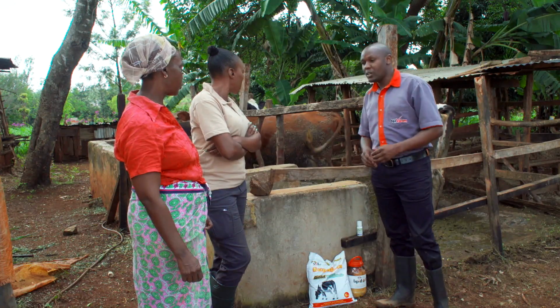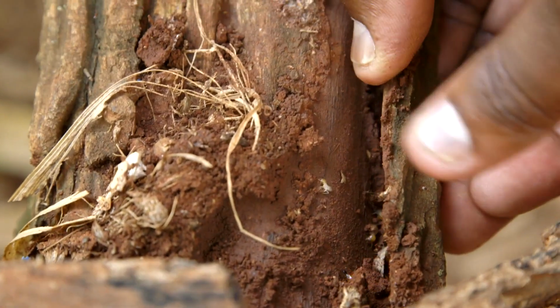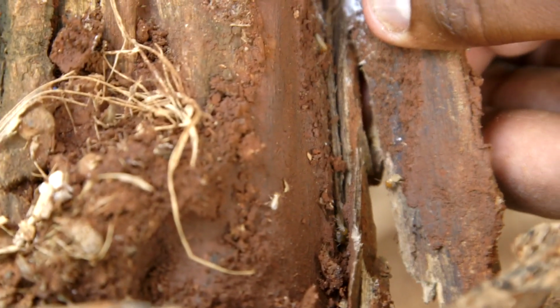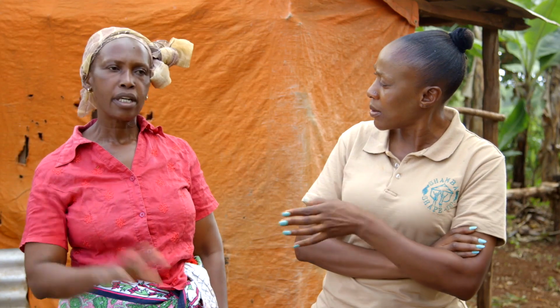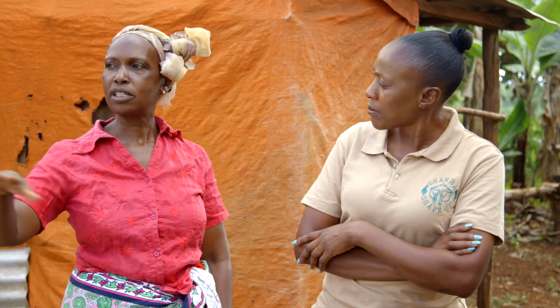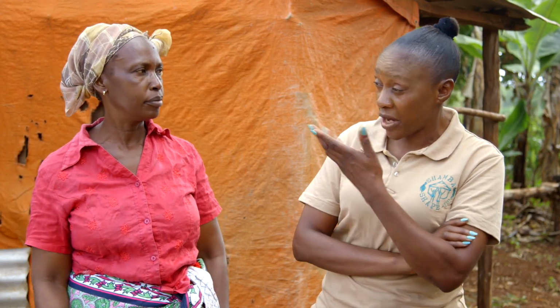We need to do a very good floor and a very good sleeping area. I've also noted that some of the wood has been eaten by termites. Is this area affected by termites? Very much. They attack everything. They attack the poles. Sometimes you even find them on the stones they are building with. So they can even attack your houses.